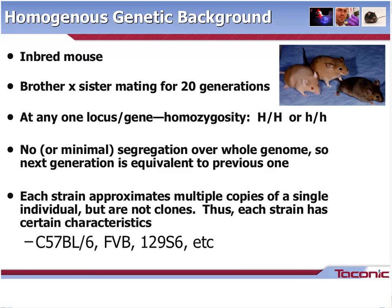So, that is by definition what an inbred mouse is. Because all of the alleles of a particular gene will be in the homozygous state, we will not have any segregation, because they are exactly the same alleles for every gene. Each of the strains is multiple copies of a single individual. They are not clones, but they have the exact same background, and they provide reproducibility of a particular individual. That's why it's important and useful to have an inbred strain.